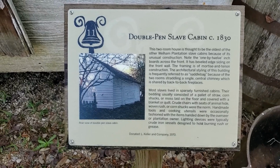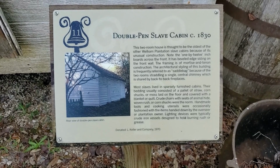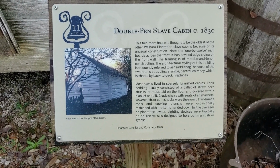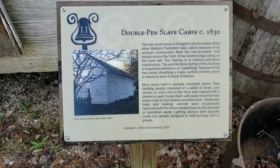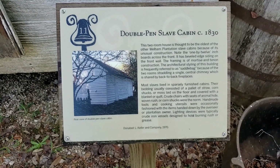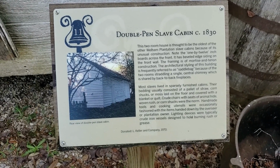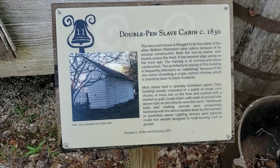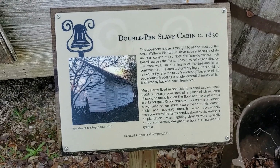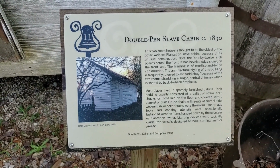The architecture style of this building is frequently referred to as saddlebag because of the two rooms straddling a single central chimney, which is shared by back-to-back fireplaces. Most slaves lived in sparsely furnished cabins. Their bedding usually consisted of a pallet of straw, corn shucks, or moss laid on the floor and covered with a blanket or quilt. Crude chairs with seats of animal hide, woven rush, or corn shucks were the norm. Handmade tools and cooking utensils were occasionally fashioned with the items handed down by the overseer or plantation owner. Lighting devices were typically crude iron vessels designed to hold burning rush or grease.